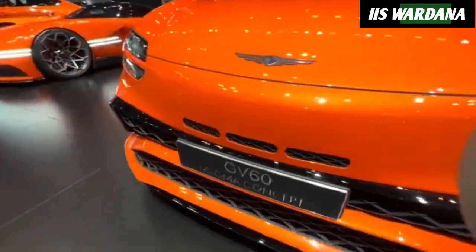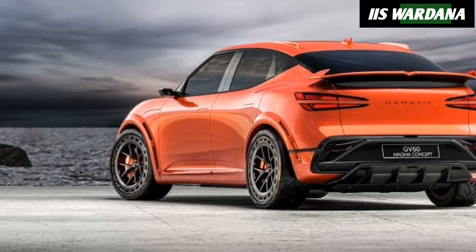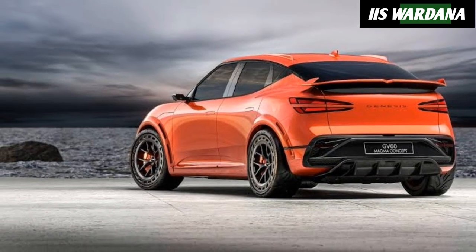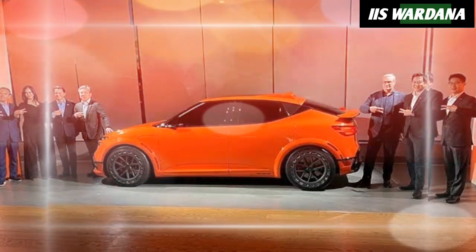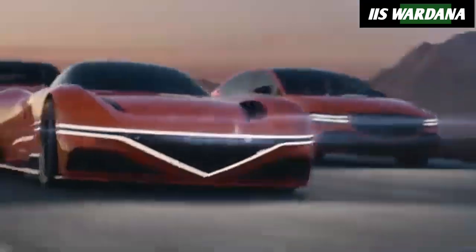The Genesis brand is still fairly new, having split from Hyundai just a few years ago, and is now following in the footsteps of more established luxury brands, trying to enter and pursue the luxury performance market with a sporty sub-brand.